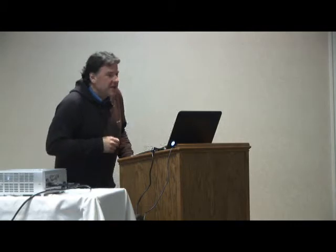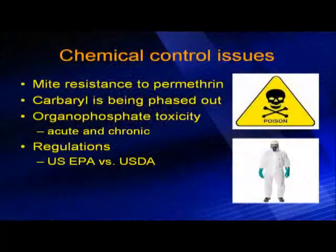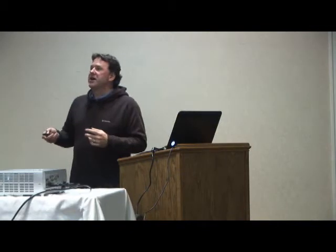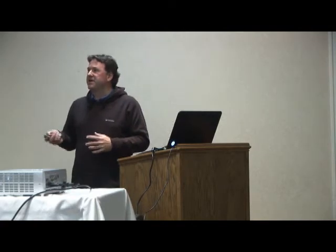While these chemicals do seem to be quite effective, at least in terms of the pyrethroids, the mites are known to generate resistance to application very, very quickly. Carbaryl is currently being phased out because of environmental concerns. And the remaining organophosphates that we have carry acute and chronic toxicity concerns, not only for the birds themselves, but also for the applicators.